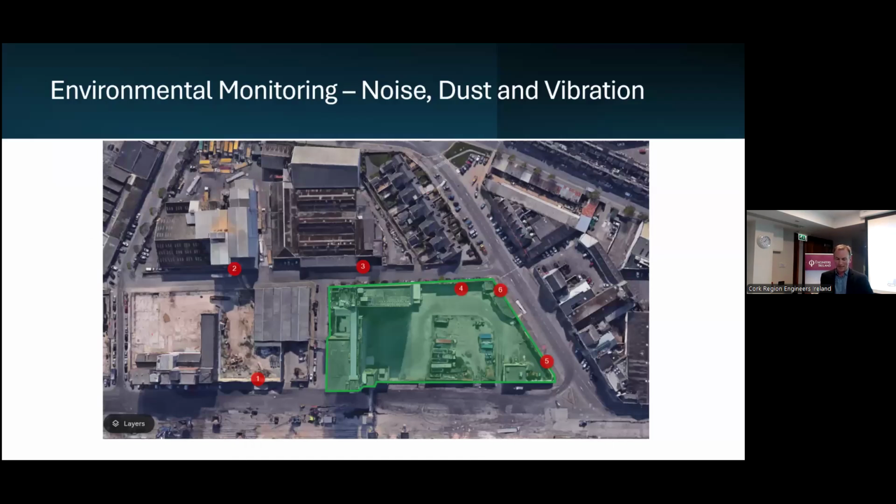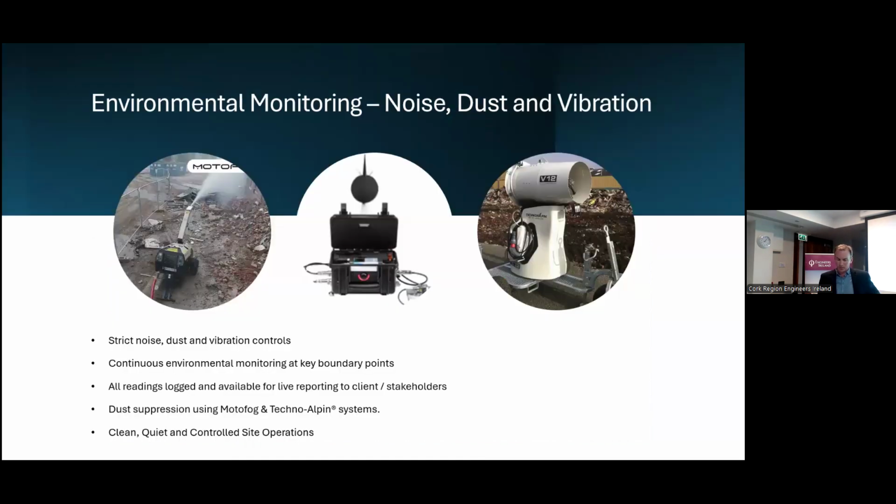Environmental monitoring. In a busy city environment like Kennedy Quay, air quality, emissions, and noise are critical concerns. Monitoring was key for both compliance and public reassurance. We installed real-time monitoring sensors on all 4 sides of the site to track air quality, noise, and vibration, with automatic alerts triggered for any threshold exceedances.